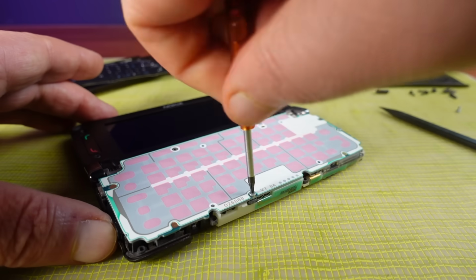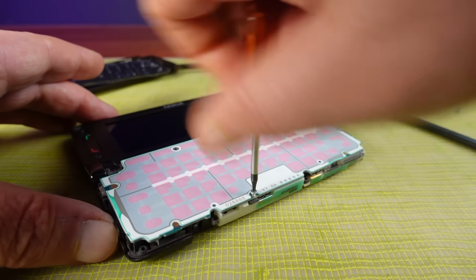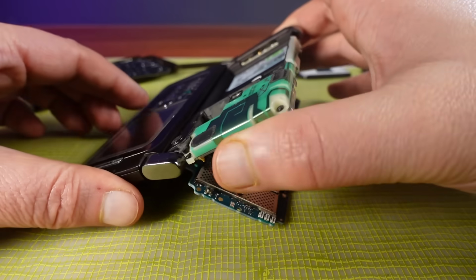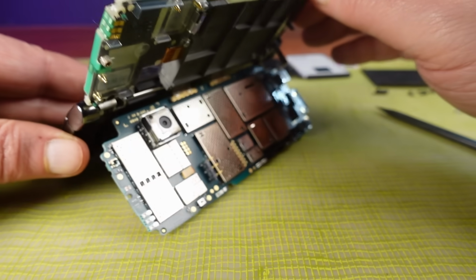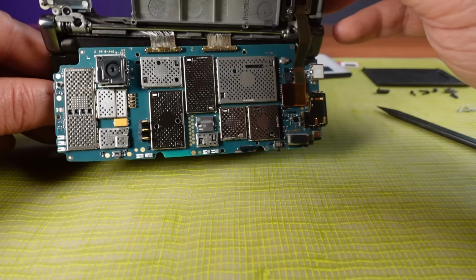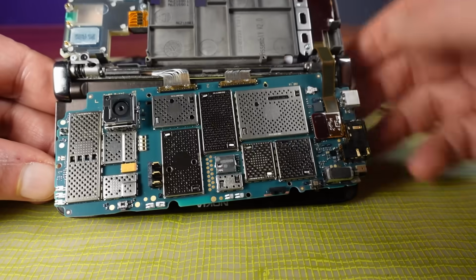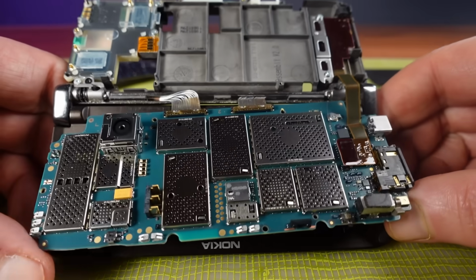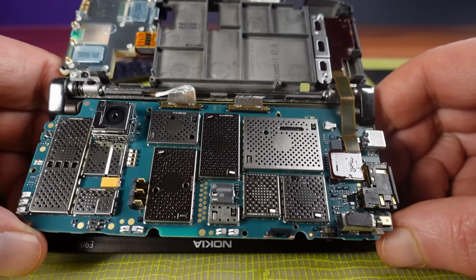Taking out 4 more screws, I should finally be able to get inside this phone. And yep, there it goes. I'm getting somewhere now. The first thing we notice is the main board is covered in steel cans protecting all the chips. And the cans are all soldered down directly to the board, so I'm not going to be getting any further into this.